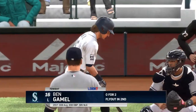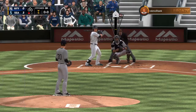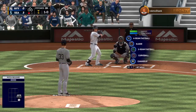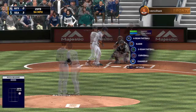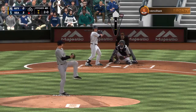Digging in once again, Ben Gamble. He started out the evening 0 for 2 so far. First pitch on its way. Off the plate and away there. 1 ball, no strikes. His pitch count is in a really good place at this point in the game. He's pounding the zone and getting first pitch outs just like he did on the last guy. We might see him work deep into this game if he keeps this up.